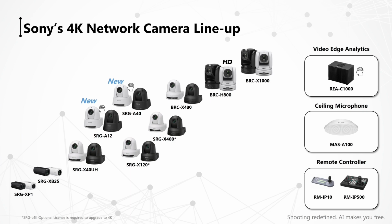We still offer the SRG X series, which are 4K upgradable. The two box cameras down in the lower left corner are 4K 60p. The PTZs are all 4K 30p. And then part of our product lineup that Ken and I kind of handle together is the REA C1000 Edge Analytics Vision Presenter kind of thing. And then our beamforming microphone, as well as our remote control panels.